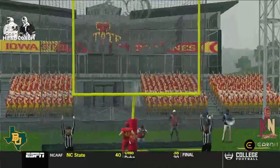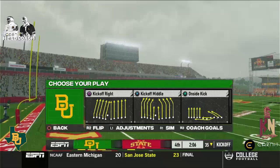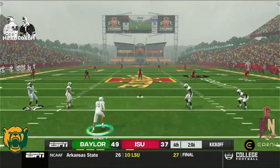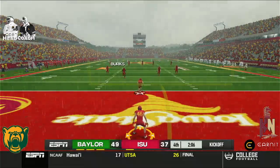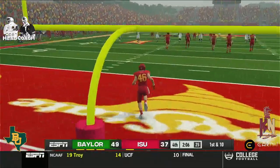And he converts the extra point. Baylor ready to kick this one off. Set to return. He sends this one deep. This one's going to be down in the end zone for a touchback.